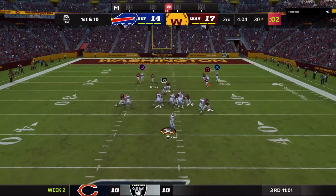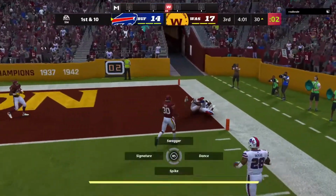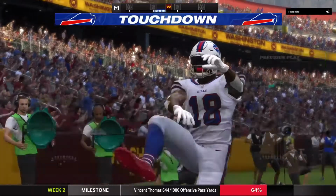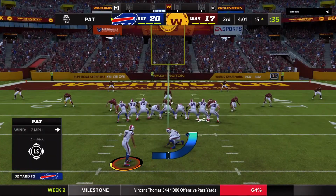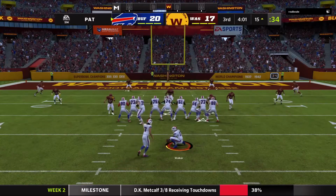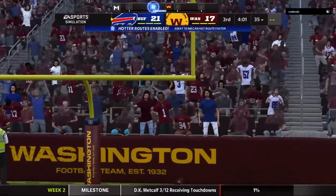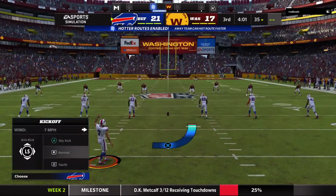Allen. That's going to be caught. Touchdown. DK Metcalf. His 3rd touchdown now on the year. And the Bills have once again taken the lead. Extra point by Koo, up and good. And that will make this a 4-point game.